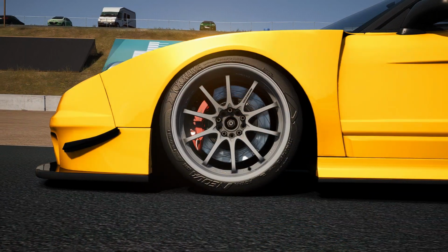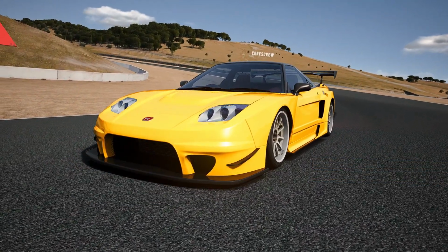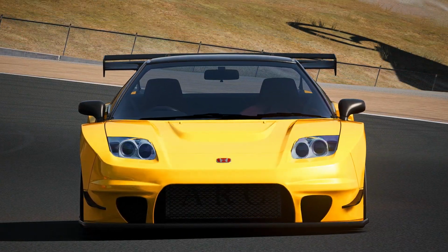It's got lots of nice details like the Brembo brake pads and massive ARC intercooler, which is tucked away beneath the monstrous front bumper. This car is without a doubt Pablo approved.